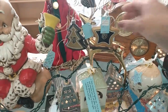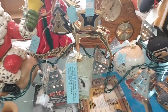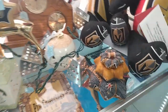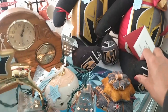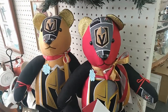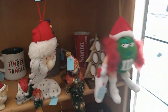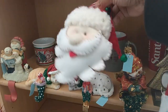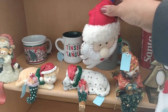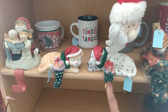And then some more stuff. Golden Knights. This is an ornament that lights up. And this looks like some Golden Knights. Some stuff here in the back that looked kind of interesting. So these are just little figures, oh, these are stocking hangers.